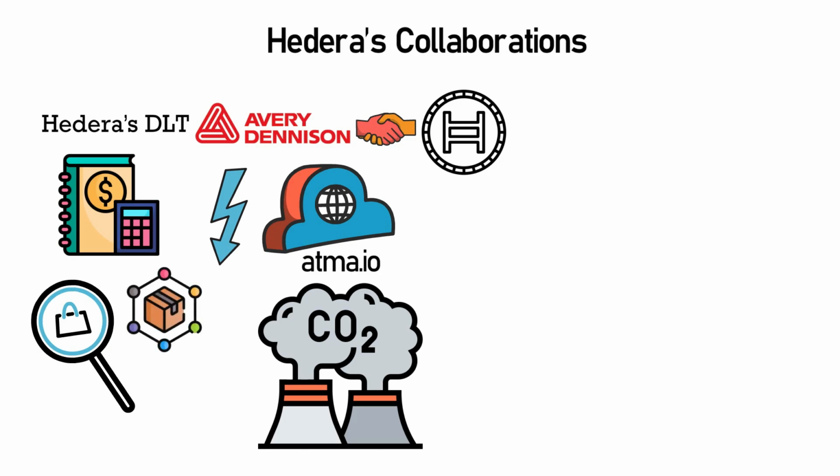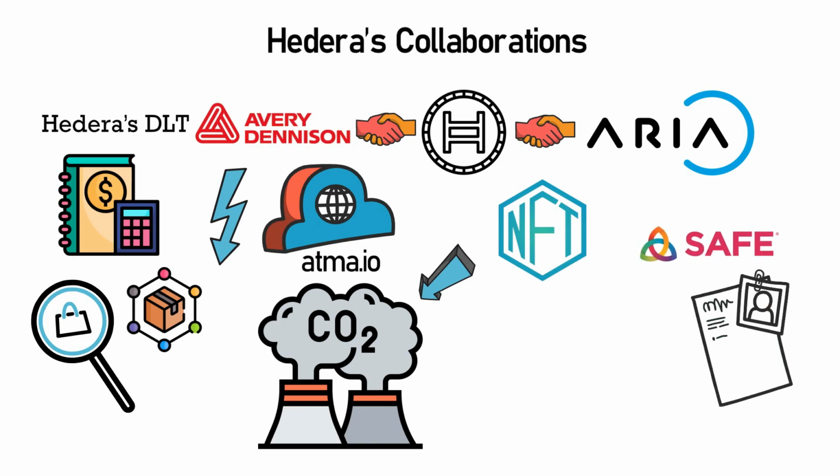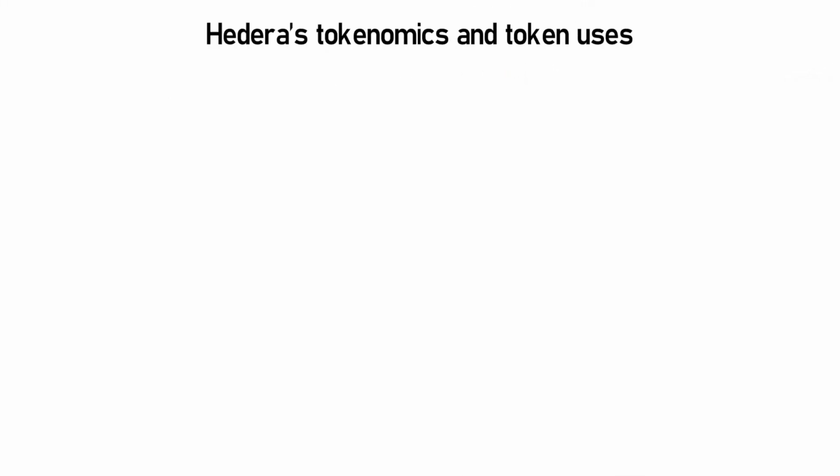Hedera also collaborated with the Aria platform, which is known for its carbon-negative structure. Hedera allows Aria to create its NFTs on the platform and minimize the use of carbon in creation. The platform is also used by many other companies for various purposes. Safe Health Incorporation uses the platform to store its patients' data safely, whereas ServiceNow uses the platform to maintain and preserve their records.